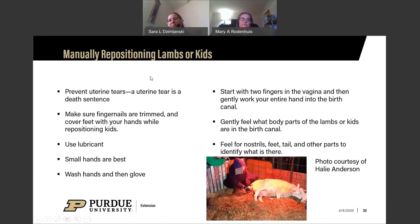But especially the rear first, because once you get that umbilical cord in the birthing canal, that's going to cut off the oxygen supply. So any of the ones where the umbilical cord is not yet in the birthing canal, you still have some kind of an oxygen supply. But if they're rear facing, you need to get them out quickly because that umbilical cord's going to get cut off and they won't have that oxygen supply from the umbilical cord.